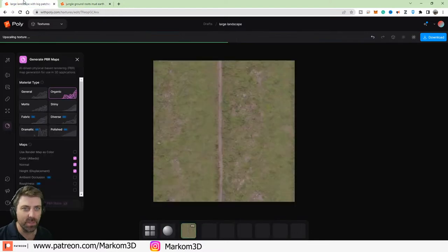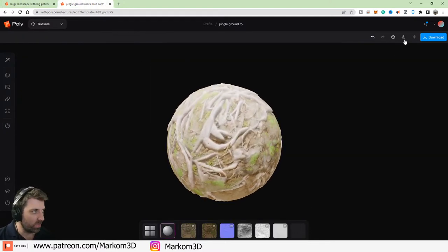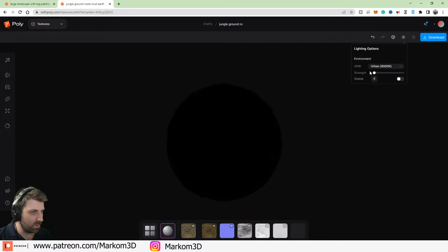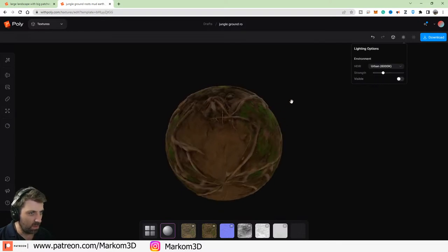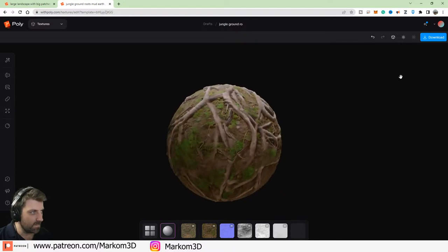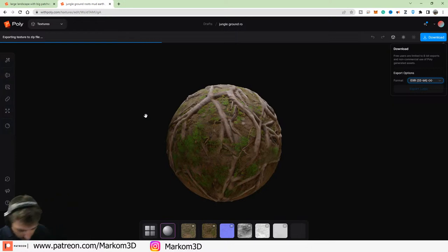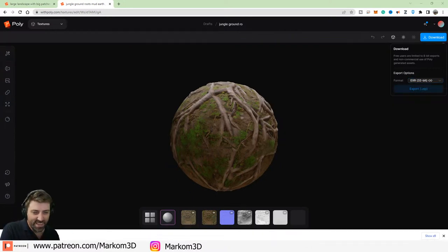Let's have a look. What do we got in here? This is still upscaling out to 8K. It is a little bit bright. Can I turn this off? You know what? I'm intrigued. I'm just going to download this one. Let's go EXR, export that zip. Bring it down. I'm intrigued to see how this turns out.